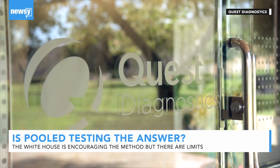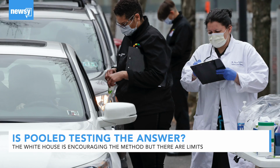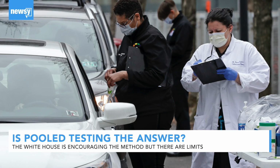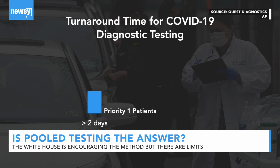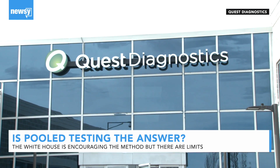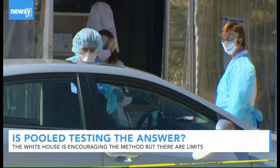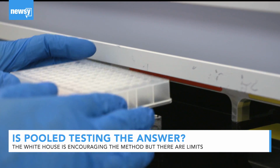In a statement to Newsy, Quest Diagnostics, one of the biggest commercial labs in the U.S., says current wait times for individual tests are anywhere from 2 days for priority patients like people in hospitals to 2 weeks for others. This week, the FDA granted Quest emergency use to begin pooled testing, hoping it could free up the backlog. However, pooled testing has its limits.